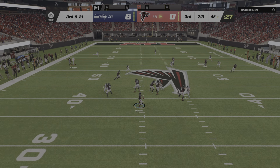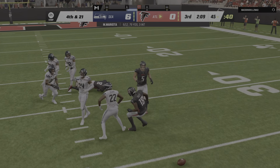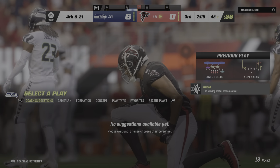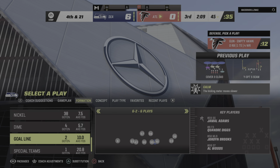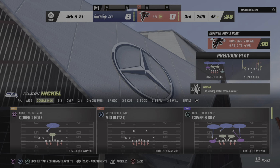Now Mariota. And he will not be able to hang on through the contact. It's incomplete. The coverage strong, and now it's 4th down. Oh, that's going to hurt a bit because they needed to come through with a completion there. Now a drive that started with great field position is facing 4th down.